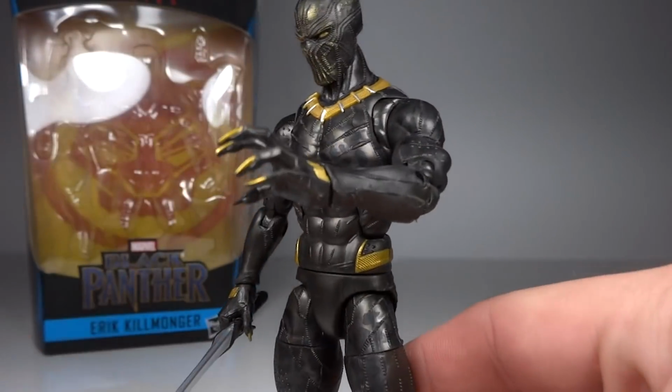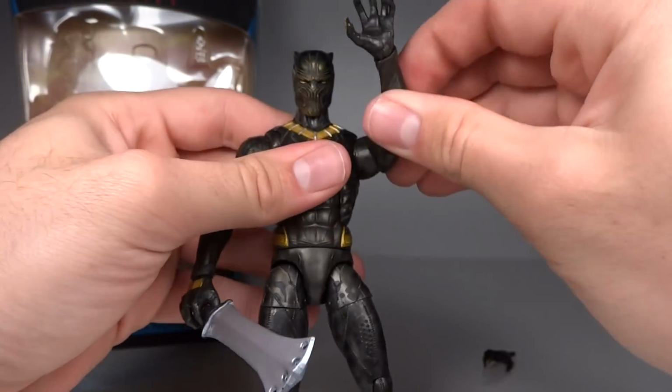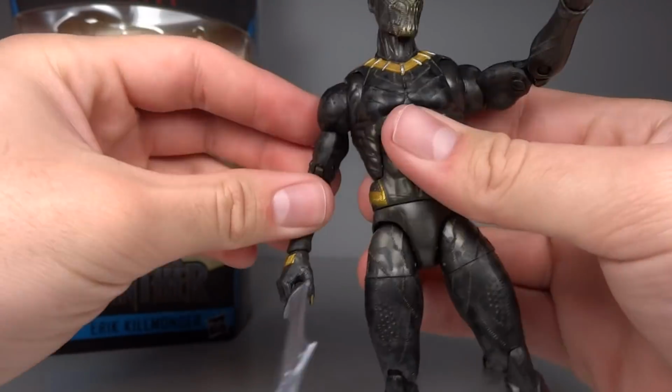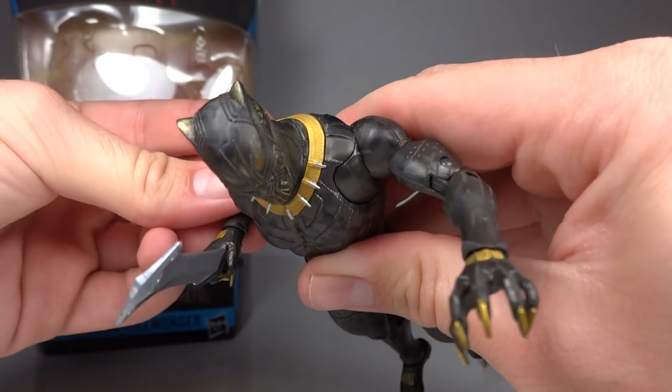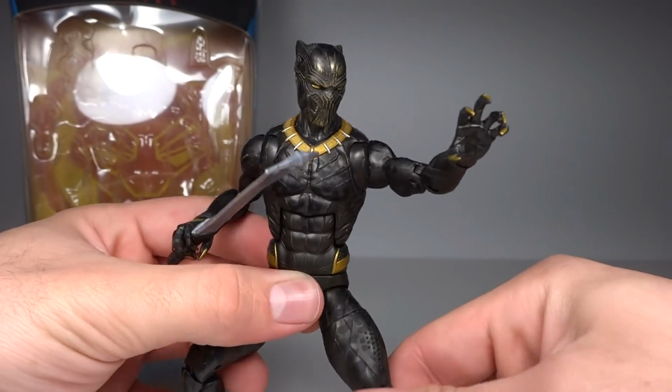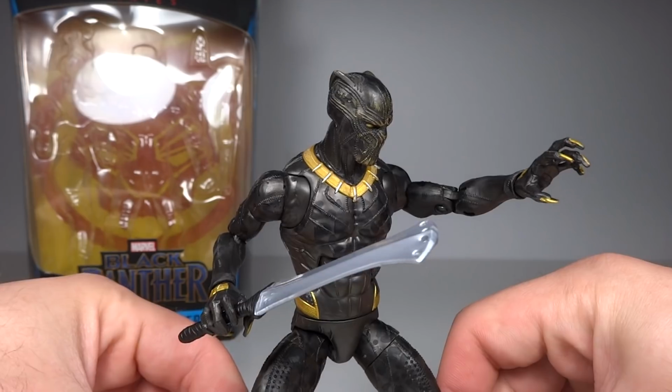Which are great. They do have a lot of expression with them, which is excellent for poses. I really do like the Black Panther style of hands, those aggressive looking hands, which I think is very cool. It makes the poses quite fun indeed. So definitely like those a lot.